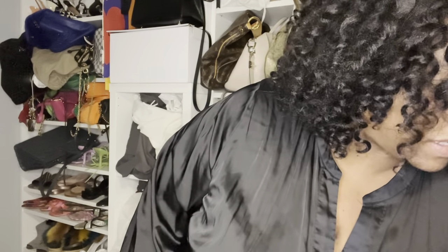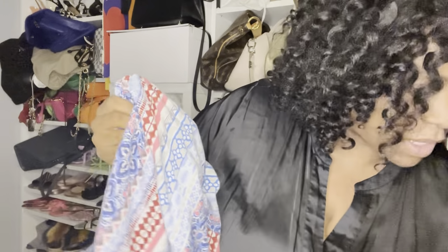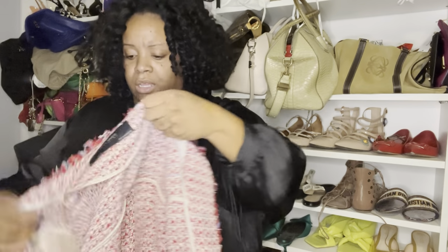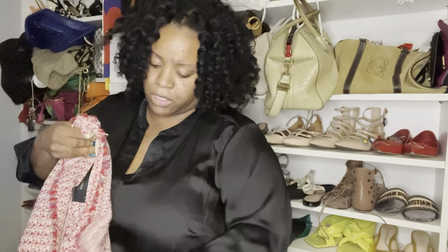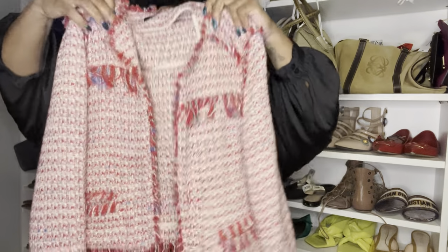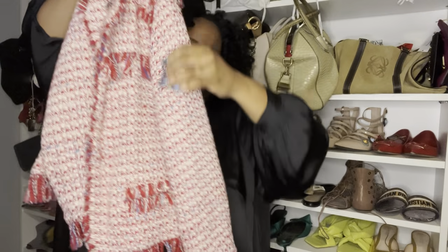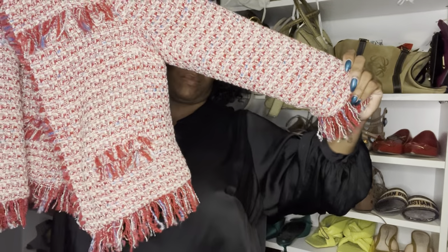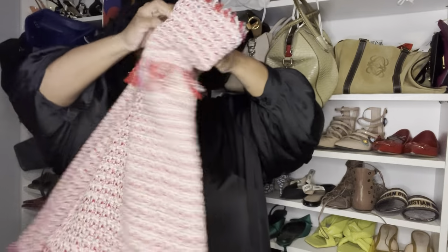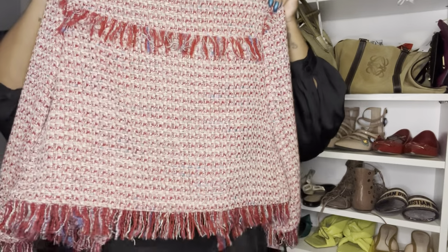So what's the situation with this? Let me hold off on this because I want to show you why I got that. This is a Zara size large, I believe. Size large, unlined, tweed jacket. There we go. Turn it to the back.